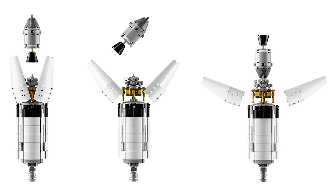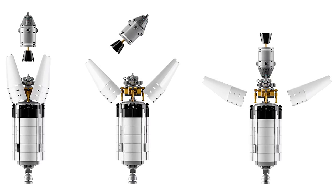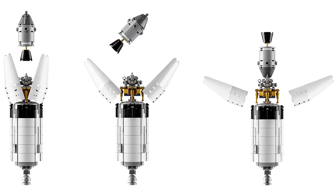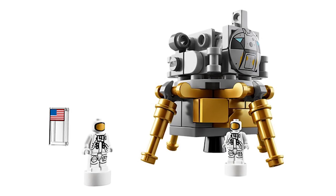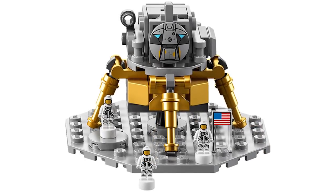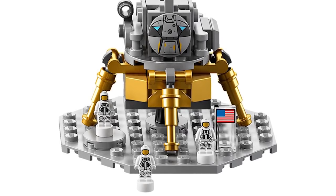But then I think one of the coolest aspects of the entire set is that you can break apart the front tip of the rocket, and inside we have the concealed lander. When you get a closer look at the lander, it's awesome. It's scaled so well. We have a pretty simple print that makes up that little dish on the front. And you'll also notice that included are three micro figs. Those are the astronauts. Great prints for their bodies there. And there is a little tile piece that shows the American flag.